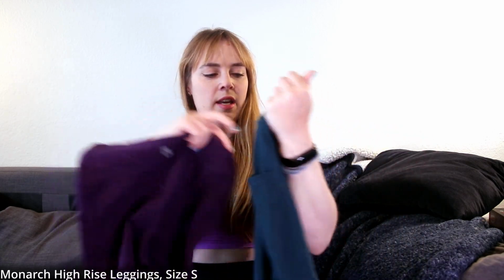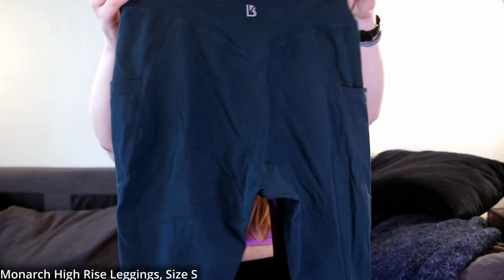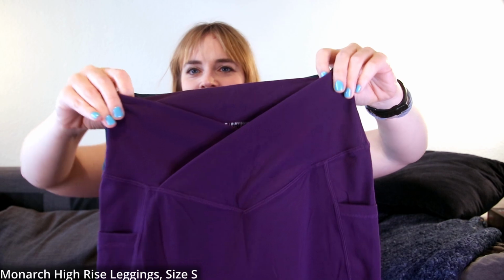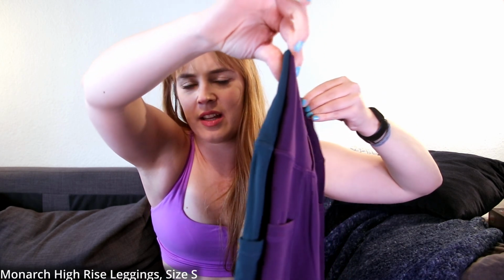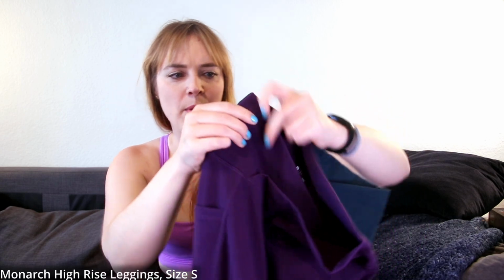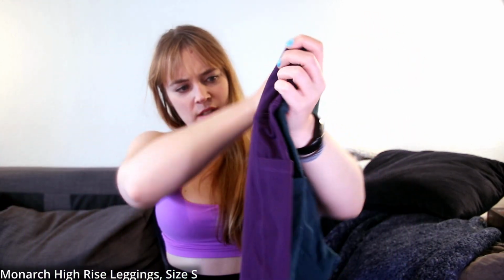Yeah, let's see. These are some older ones from last year, same size. I'm just curious if there are differences, and if yes, what changed. I don't know, I don't really see a difference. Because I think it said that they had made them less high. I don't see it. The seam ends at the same spot. So I really don't see the difference here.